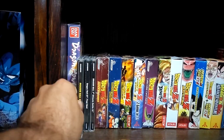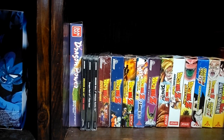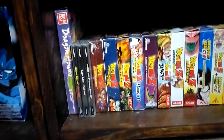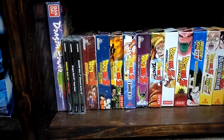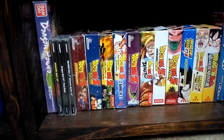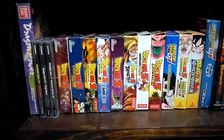It's the same game, but just different cover and different disc. Then we have Dragon Ball Z The Ultimate Battle 22 for the PS1. Now on to my personal favorite, the Game Boy games. We have Dragon Ball Z Legendary Super Warriors for the Game Boy Color, Legacy of Goku 1, Legacy of Goku 2. Then we have the combo pack of Legacy of Goku 1 and 2.